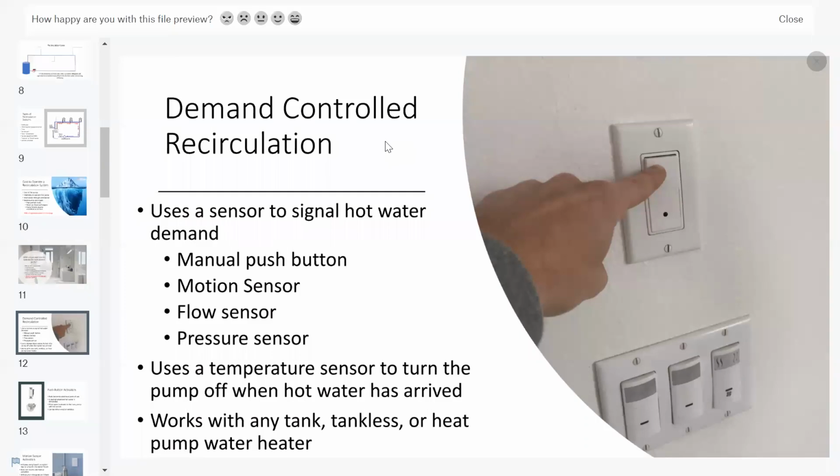It'll work with any tank or tankless water heater or any heat pump water heater. And in fact, it's the preferred circulation method for all three. Tankless water heaters have a heat exchanger that tends to go bad if you're constantly circulating through it. And heat pump water heaters, which are basically on the horizon as the next big thing in hot water, don't like to have constant recirculation going through them. It affects the efficiency of a heat pump. Heat pump water heaters generally work best when colder water is coming through. So keeping the recirc pump off as much as possible only increases the efficiency of a heat pump water heater. Okay, next slide.